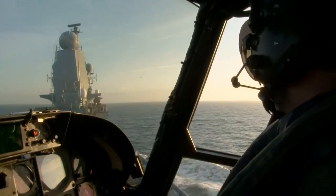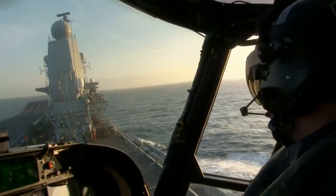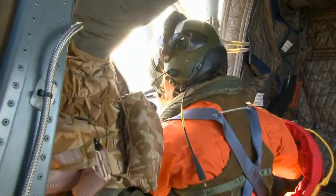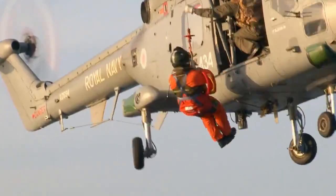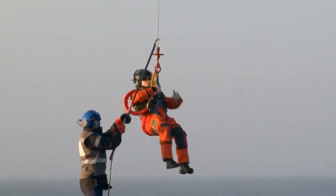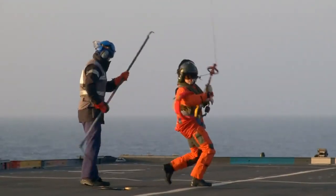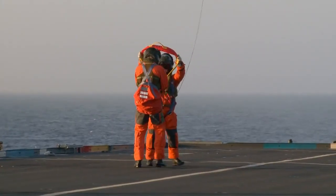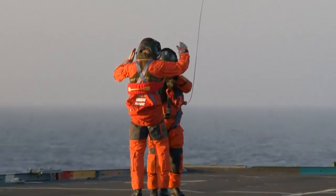Continue. Okay, right. Left and back, left. Come on, visual, left. Four, three, two, one. High five. Gareth's next challenge is to recover his buddy safely into the aircraft.